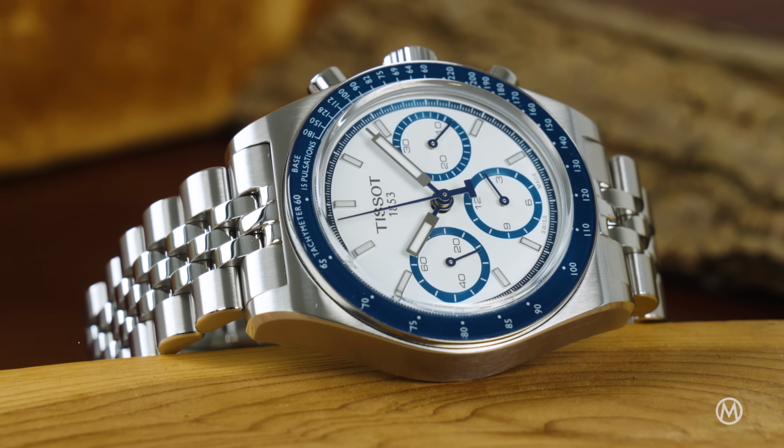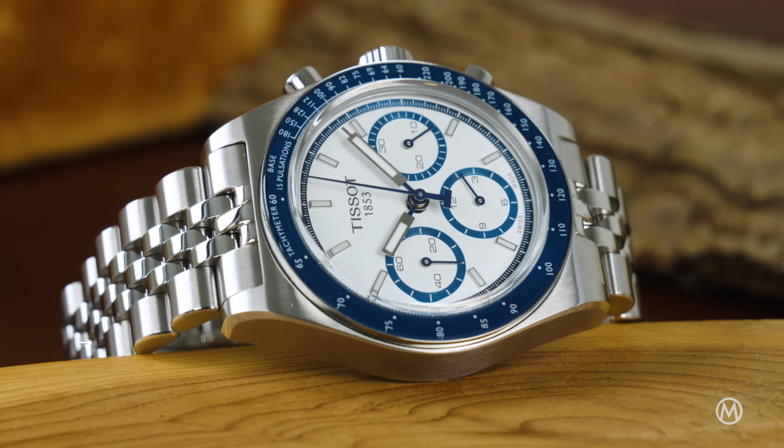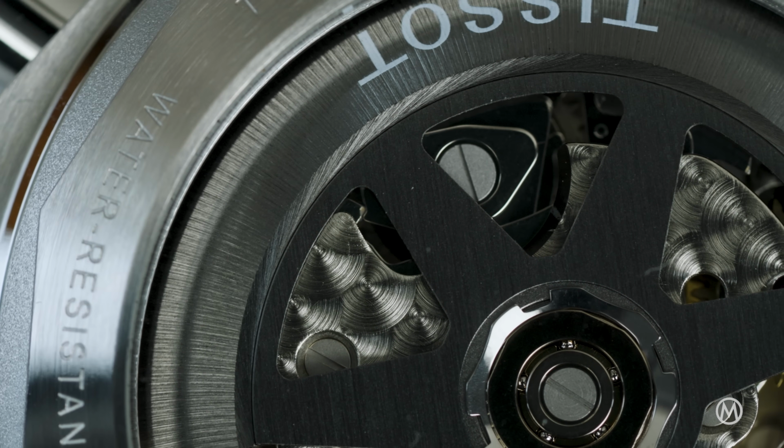With a power reserve of 60 hours, it will easily keep running even if you put it aside for a day or two. The movement itself is driven by a darkened open-work rotor finished with the Tissot logo in white. It must be said that the rest of the finishing is a touch industrial, but overall it looks okay.